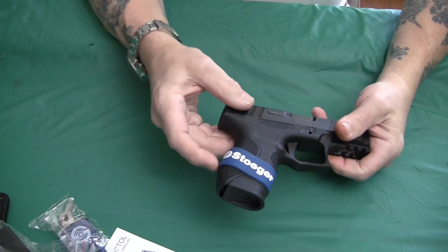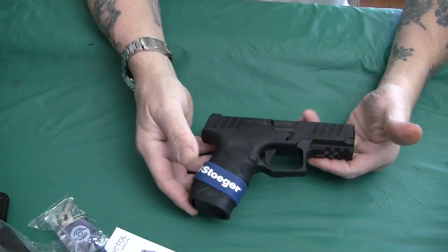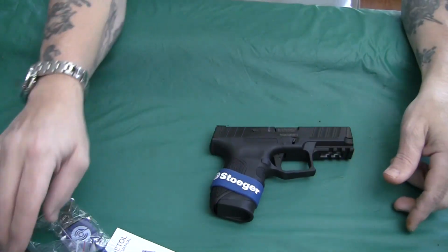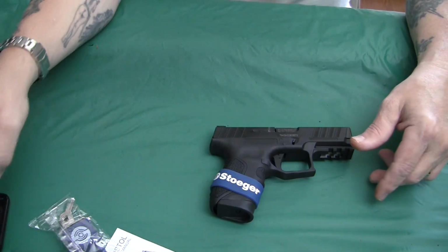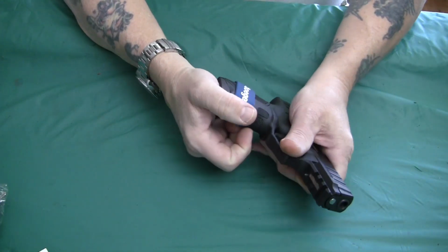So where they're kind of saving money is you don't have a hard case. These guns do have interchangeable back straps, but they're not included in this particular offering. Okay? And like I said, you have an Allen wrench and the mag loader. So we'll get them out of the way. Get the little armband off of here.